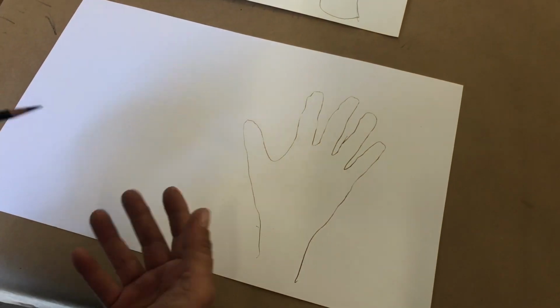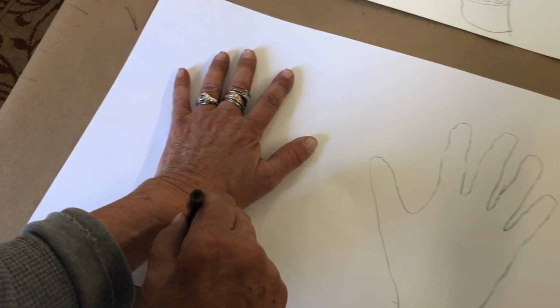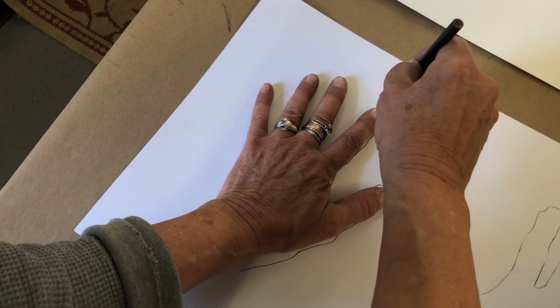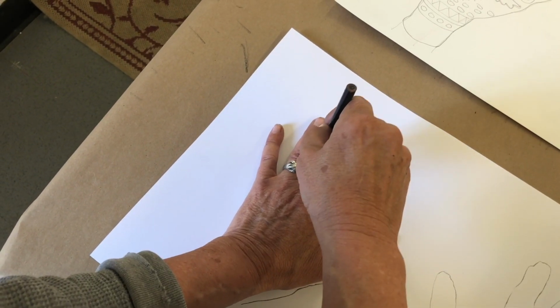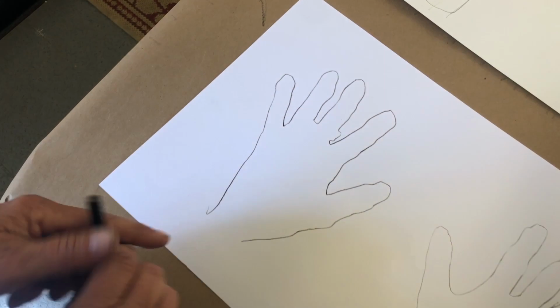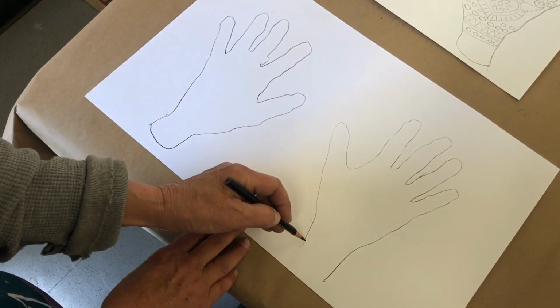Now here's the hard part. See, I'm left-handed. Most people are right-handed. So now I have to draw this hand with the hand that I'm not accustomed to drawing with. So I got a feeling this hand's going to look a little different than the other. Go around and around and around and back down this side. I'm going to just finish up my wrist here. I'm going to put a little end on my wrist like that.